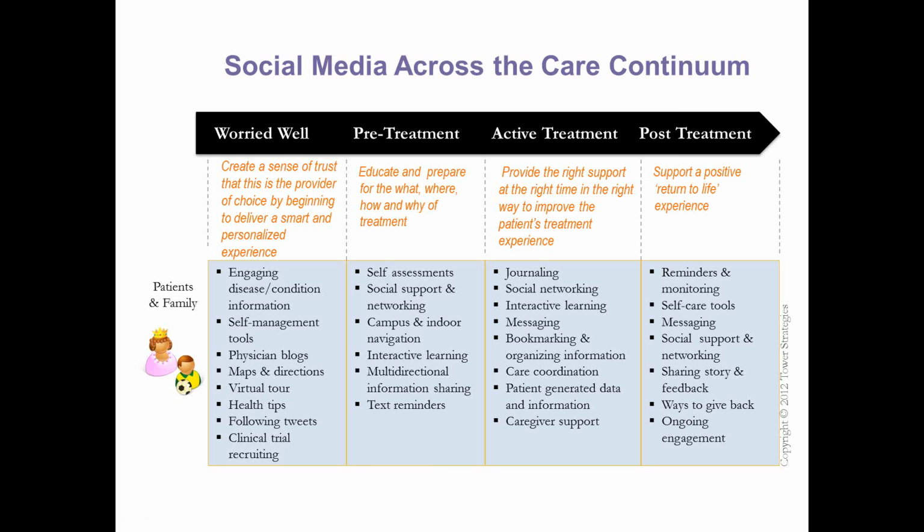But these are the patients, the consumers that we need to be thinking about. Those who are the worried well, they're new to town, they're looking at maybe selecting a new hospital, a new physician or clinic. Maybe they're newly pregnant and starting to think about pediatrics. So this is providing information and tools for that population. And then we get into pre-treatment, which is, I know I need to go in for surgery, I'm going to have some kind of therapy, getting that onboarding process completed. The active treatment phase, of course, is definitely the inpatient period. And then most importantly, the post-treatment.